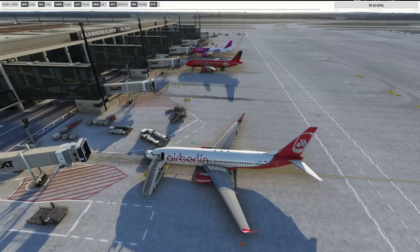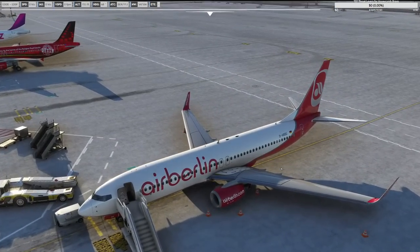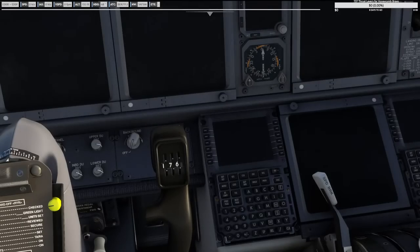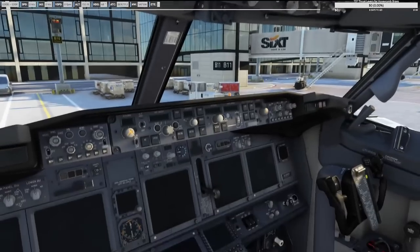For the rest of the time though, welcome to the Berlin Boeing 737-800 in the good old Berlin new colors. I was really split if I should take the new or the old colors, but I opted for the new ones at the end of the day. Let's head right into the flight deck, and before we start this live stream, let us actually configure this aircraft.